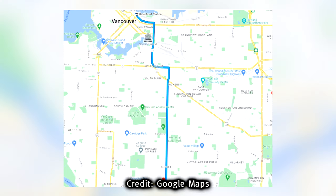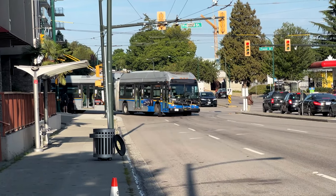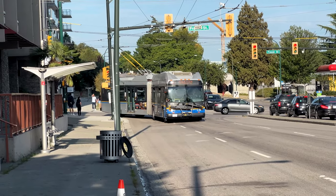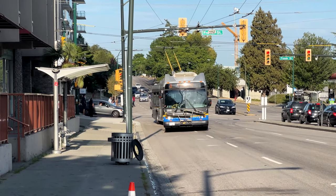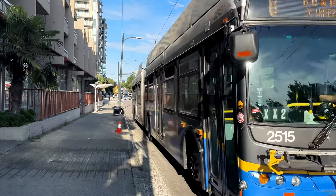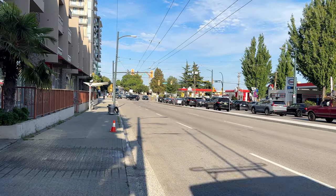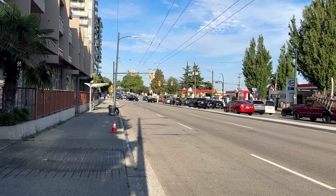Bus number 8 serves Fraser Street. We start at the southern terminus at Marine at Poplar before making our way up the hill to around 45th Avenue. Though not as vibrant as some of the other filming locations in this video, the street is lined with numerous international delicacies and a placemaking ability better defined by the hospitality in these stores and restaurants. As the evening rush wraps up, our E60LFR models continue to circulate passengers between downtown, Main Street Station, and our filming location.